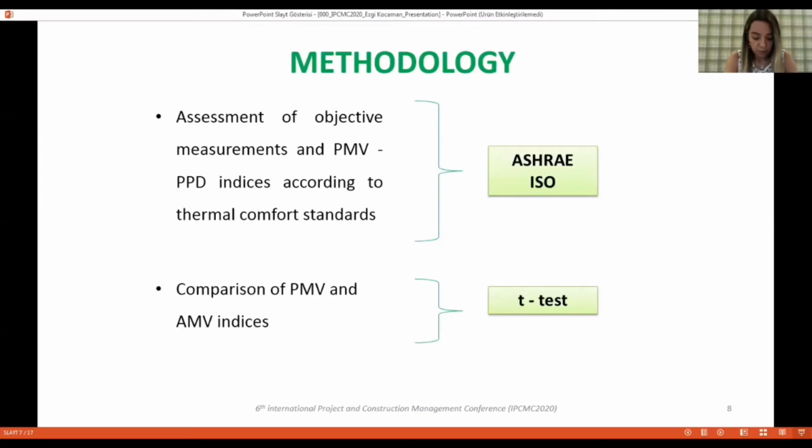So we've come to methodology. Assessment of objective measurements and PMV PPD indices according to thermal comfort standards. These standards are ASHRAE and ISO. Comparison of PMV and AMV indices with analysis. T-test was applied for comparison.